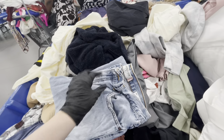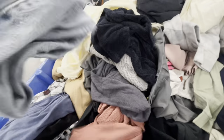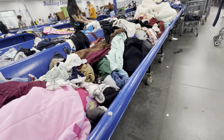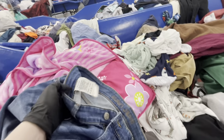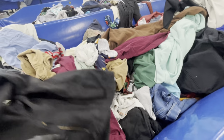Levi's 550s. They look vintage, but not like uber vintage. 3432. All right, let's keep going. It looks like it's all clothing. Huh, it really does look like it's all clothing. That would be strange. Mauvey jeans. Mauvey, is that a good brand? Can't remember. I think I might come back here. I want to do a look around and see if it really is just clothes.